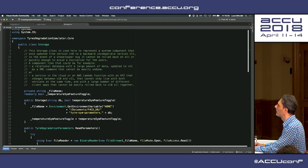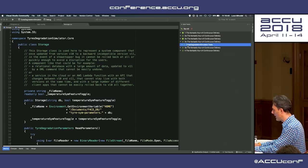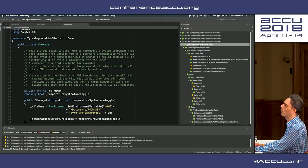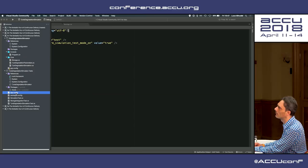Let's take a look at the test. And you see, yeah, even the test has the feature toggles. So based on the feature toggle in the test, they can run in one way, or if I go in the test, and I change it here.